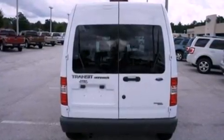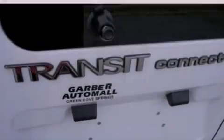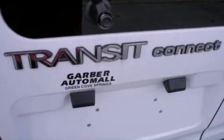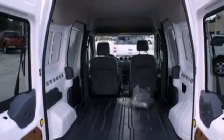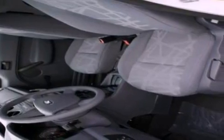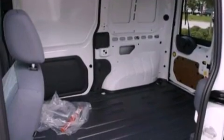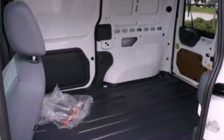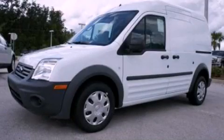Its top features include air conditioning, cargo tie-downs, traction control and stability control systems, a passenger side airbag, door reinforcement beams, and an auxiliary power outlet. With an EPA estimated rating of 27 miles per gallon on the highway, it doesn't compromise fuel efficiency for size, comfort, or fun. Contact us today to arrange your test drive.